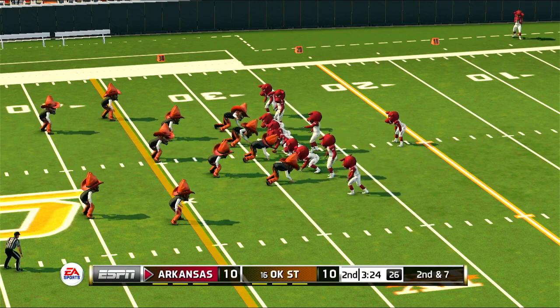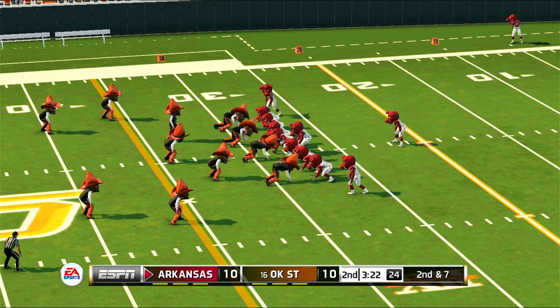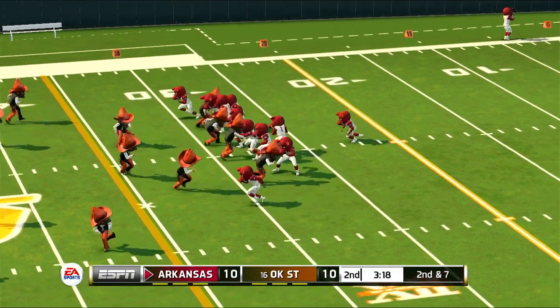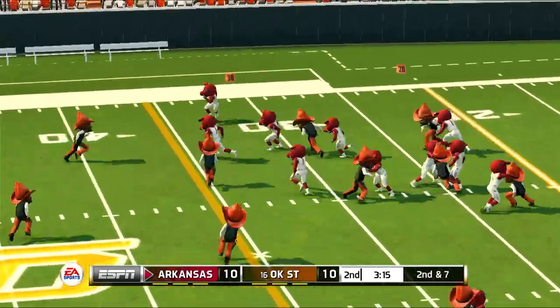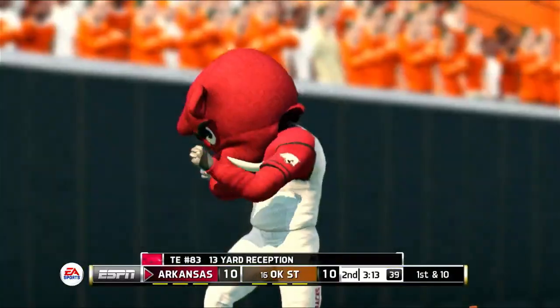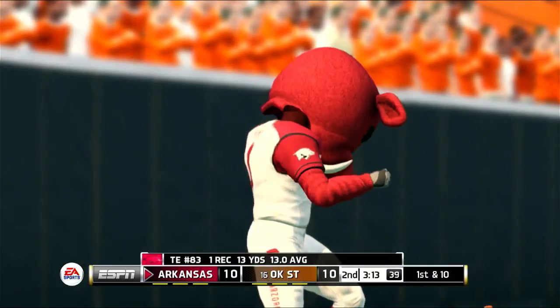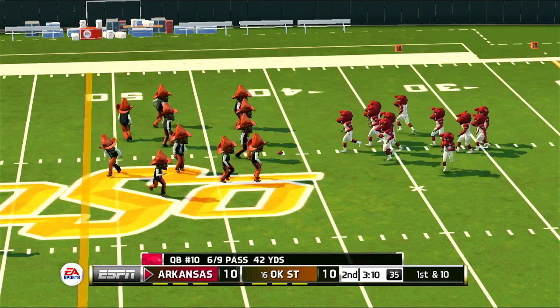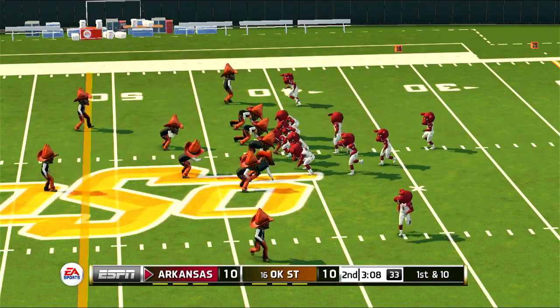Hey, check Mike 45. Check Mike 45. Black five, here black five. Red seven, motion, red motion, seven. Motion, motion. Here we go. Quick pass. Tackle around the 41-yard line. That's good for a gain of 13 yards. First down. Time right, time right.